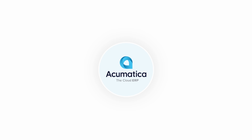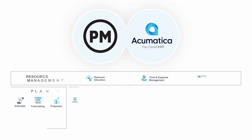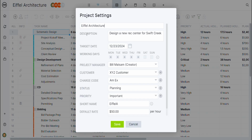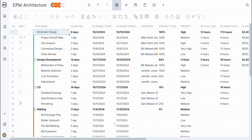Acumatica Professional Services Edition includes Project Manager as part of the software package. This world-class project planning and resource management tool unites teams, streamlines data, and eliminates manual processes. Achieve greater project efficiency with the powerful combination of Acumatica and Project Manager. Bridge the gap between project execution and financial management.